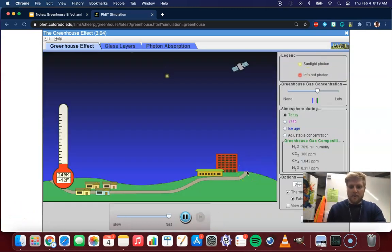So this is a slightly more realistic picture. We've got sunlight coming from space. We let that sunlight come down. It's going to pour down and hit the surface of the Earth. Notice right now it's very cold. We are using today, or whenever this was made, around 400 parts per million of CO2. You can't see the CO2. Notice it just looks like we've got our atmosphere.